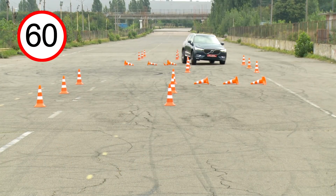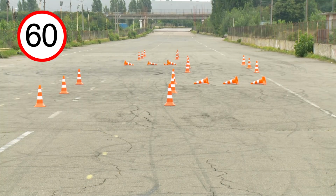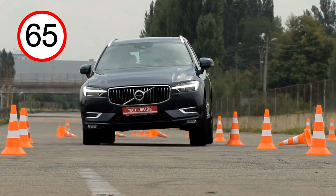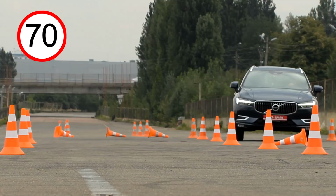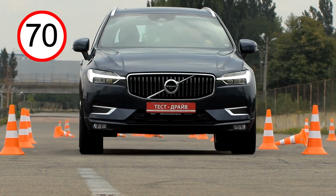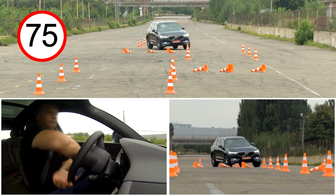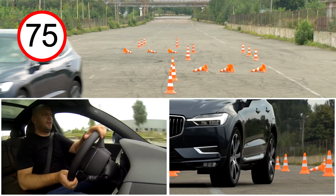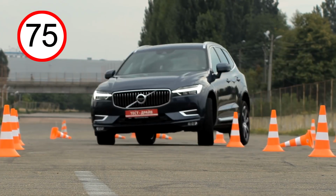XC60 is also well stuffed with electronics, but is more tolerant to such maneuvers than Velar. It accepts speed levels of 60, 65 and even 70 km per hour. It has turned out that my ceiling value driving XC60 is 75 km per hour. I've got a feeling that Velar's electronic neck strap is tightened up faster and more strictly than that of Volvo.